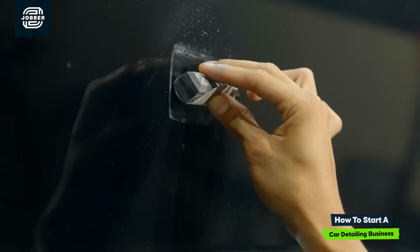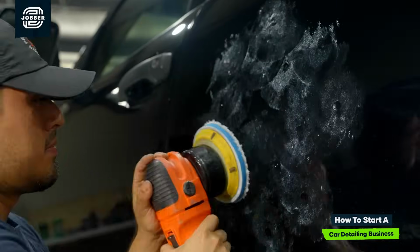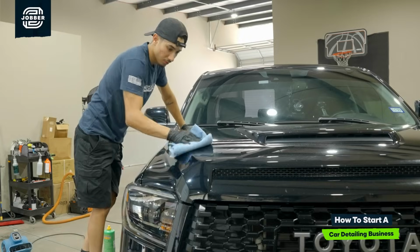Now, the reason why the exterior is that expensive is, one, there are a lot of water spots on there, so it's going to take us a bit more time than usual to polish all of those off. And two, it is getting a ceramic coating. So those are always priced higher.